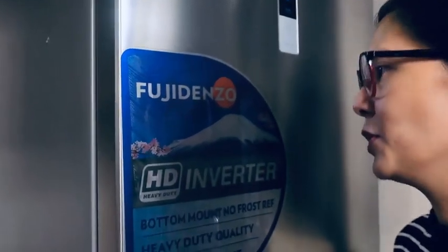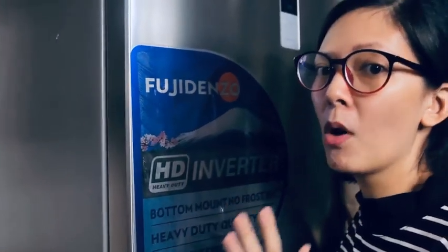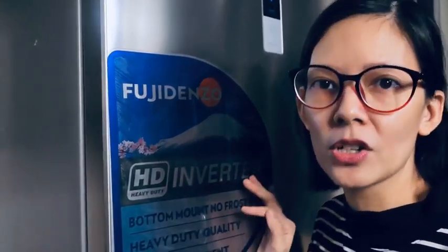Apart from that, makikita nyo dito, total no frost. What does that mean? It means you're gonna save a lot of time. Why? Because hindi mo na siya kailangan i-defrost. And dahil wala kaming help sa house, super major check yon. So I'm gonna show you this model. It's a bottom mount no frost refrigerator.